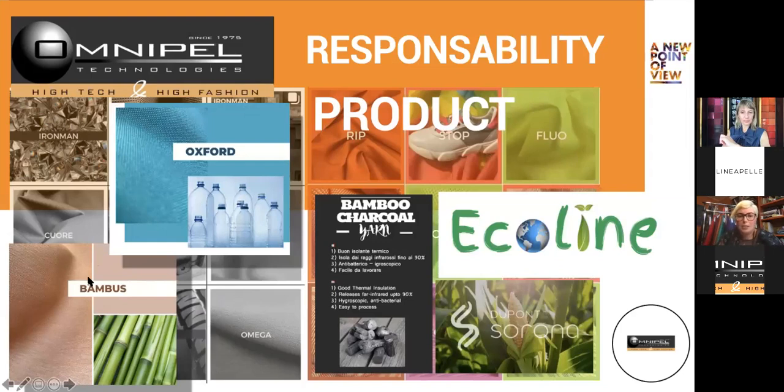And the last area of responsibility is on products, where you can see our responsibility towards the environment in our products, where again we have combined functionality and sustainability. Why? Because we created our eco line 2 years ago. Here, just a couple of examples. We have two main areas.